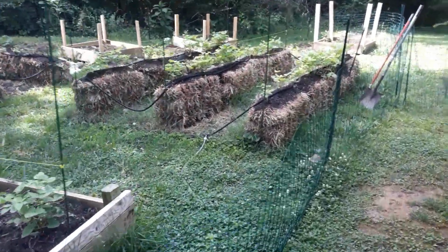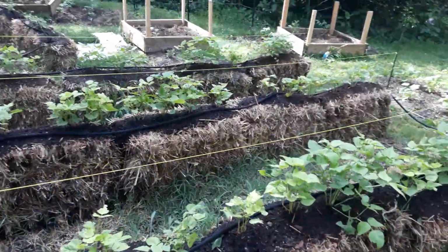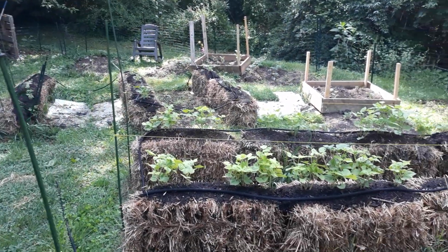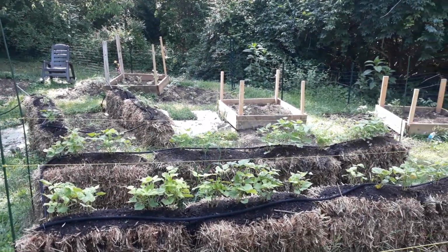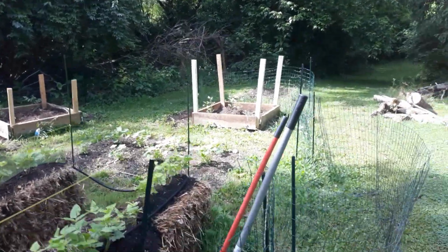Hopefully we'll be picking them. I put some string up for them the other day. Probably have to add more as they climb. I like the pole beans better than the bush beans. Easier to pick. Potatoes down there are looking good.